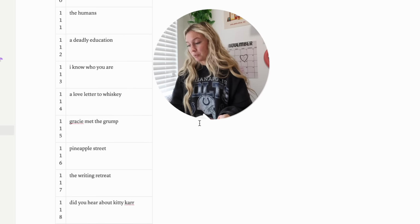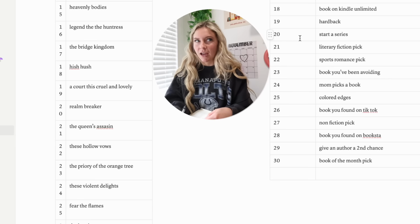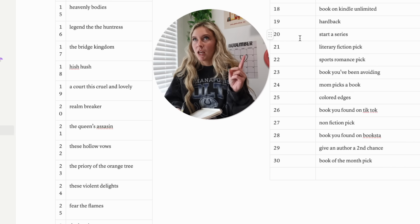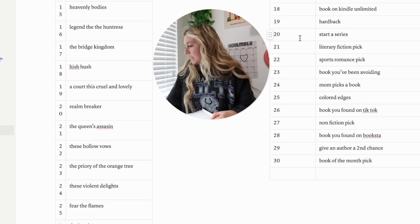First of all, let's go to the prompts. So we're starting off with number 20. So the number 20 prompt is start of a series. Okay, I feel like there's a lot of options for this one, and it's a little bit of a free range pick. Majority of it is definitely fantasy, so it looks like we're probably gonna be picking up a fantasy book this month. Next one is 10.